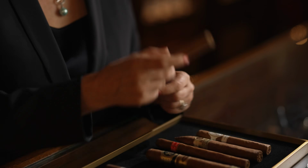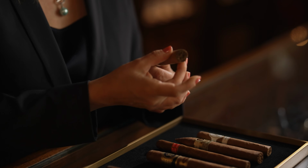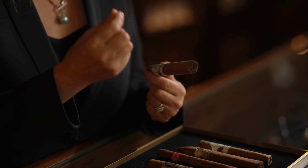So the ring gauge is the thickness. The wider the ring gauge, the more flavor you get because there are actually more leaves of tobacco inside. Also because there's more surface area, if I chose something with a wider ring gauge, it tends to burn more slowly. So it can be a smoother smoke than something that's really thin.